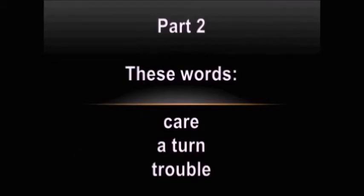As I was saying, this is part number 2, and we're going to work with these words. Vamos a trabajar en esta lección con las siguientes palabras o verbos. Care, cuidado. To care, cuidar. A turn, un turno. Trouble, problemas. Aunque la palabra se parece a travel, que hemos visto en las lecciones anteriores, no es viajar, este es trouble, que significa problema.